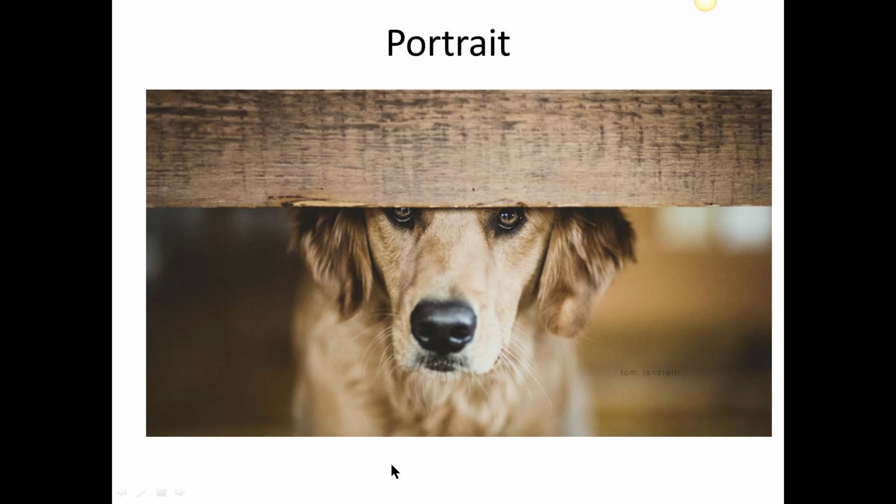This is also a portrait, and this, of course, is a pet. And it's legitimate to have some portraits of pets. Please don't overdo it. The framing of this is really excellent. Even though you don't see the whole head and face of the dog, this wooden board here really makes an interesting frame. This is a great portrait.